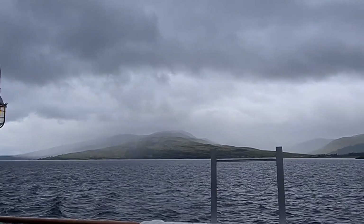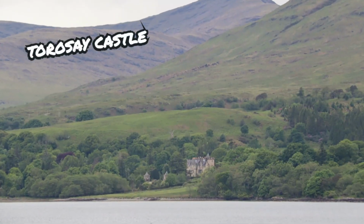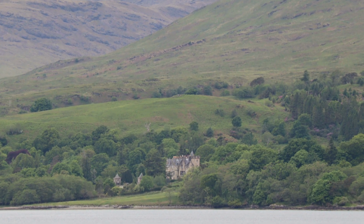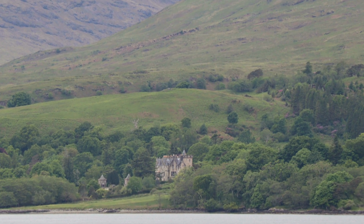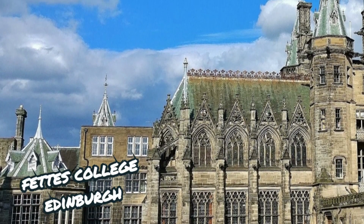Now we round on Torosay Castle. It was completed in 1858 by the architect David Bryce, who was known for his Scottish baronial style. His other works include Fettes College and the Bank of Scotland building on the Mound in Edinburgh.